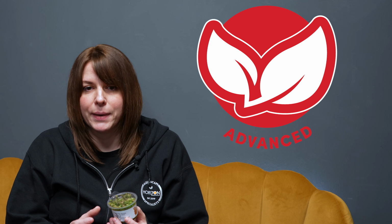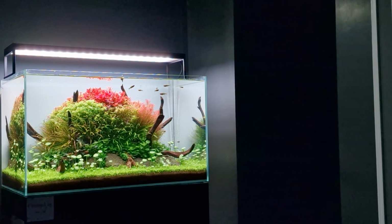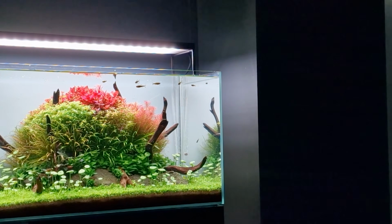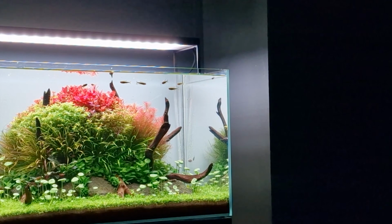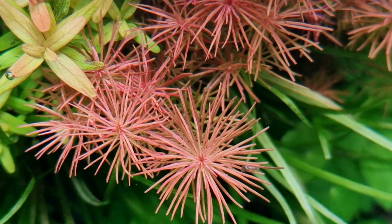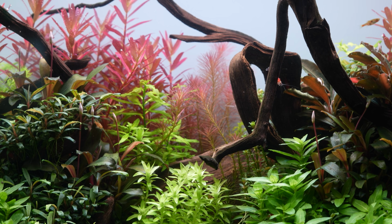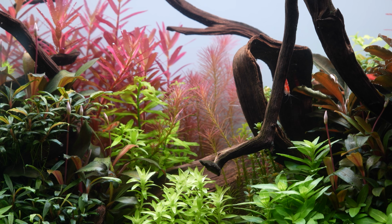This is actually classed as an advanced plant and it is quite demanding, so for optimal growth it needs moderate to high lighting, a nutrient-rich substrate, regular dosing of fertilisers and CO2. It's often a plant that people struggle with, and getting it to take off can be quite tricky. It does appear to be quite sensitive to water parameters, so making sure that you maintain stable conditions is key to its success. Any fluctuation in conditions can quickly affect the appearance of this plant.